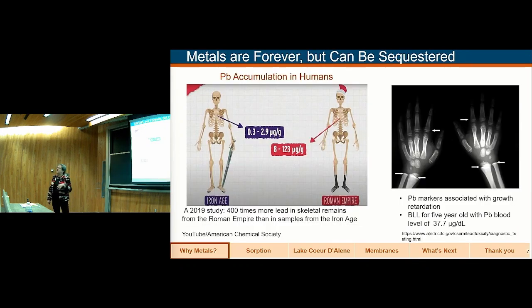Metals aren't forever, but they can be sequestered. Many times they sequester where we don't want them. So this is actually looking at a 2019 study that looked at skeletal remains from the Roman Empire, which had 400 times more lead than from the Iron Age. So they used lead in aqueducts in Rome, and so a lot of people feel that was the cause of this. And sometimes people think it was the cause of the fall of the Roman Empire, but I don't think so, personally.